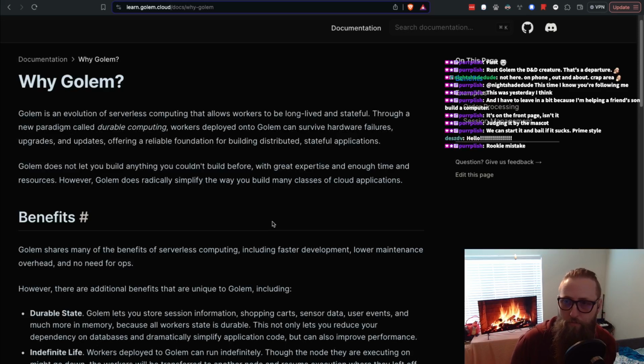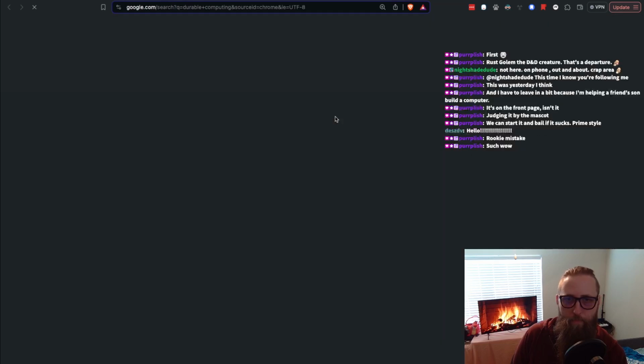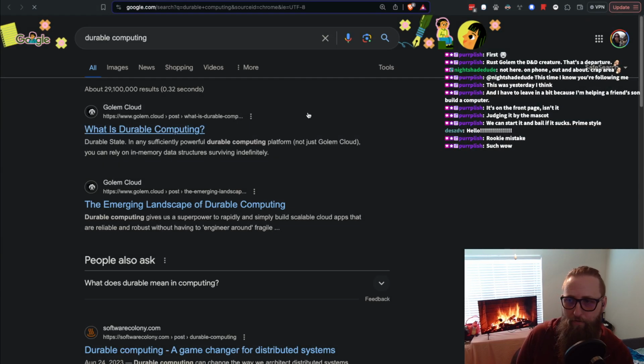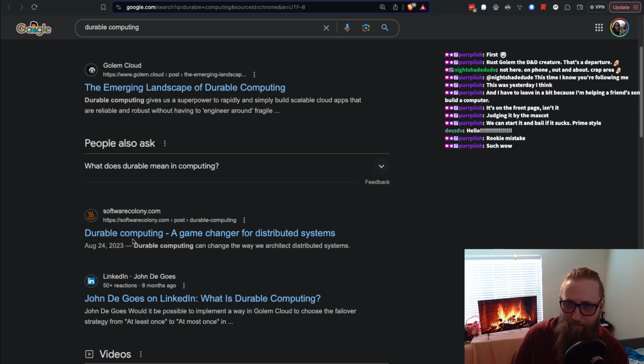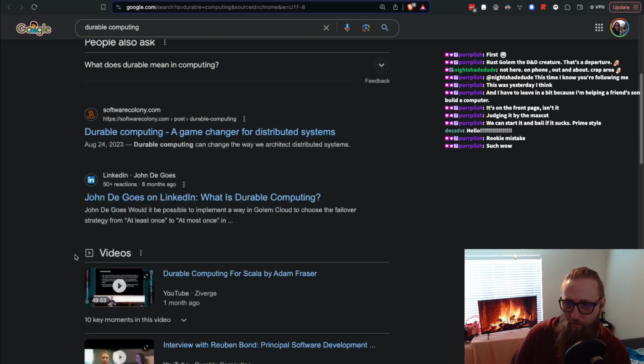Golem is an evolution of serverless computing that allows workers to be long-lived and stateful through a new paradigm called durable computing. New paradigm, definitely not marketing. Workers deployed into Golem can survive hardware failures. This is how we can kind of know, is this actually a new paradigm? Now, maybe they are being very innovative. I mean, softwarecolony.com, durable computing, a game changer.